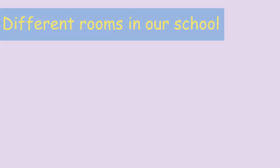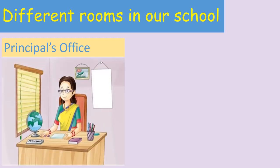So now we're going to learn about different rooms in our school. There are many rooms in our school. Number one, principal's office. A principal is the head of the school. The principal sits in this room.